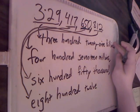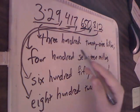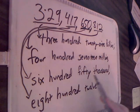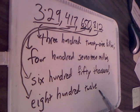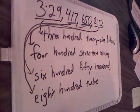329 billion, well, I put S's after, that probably shouldn't happen. My apologies. 329,417,650,812. That is the number written out. You're done. Now, some teachers might want you to write it out so that there's not all these line breaks in there. I don't necessarily mind so much one way or the other, as long as you get the number written out. And if that's what works for you, that's what works for you.